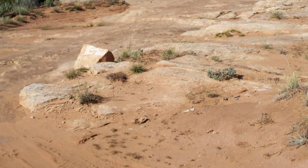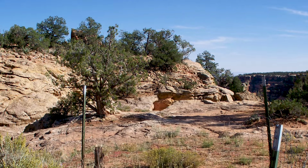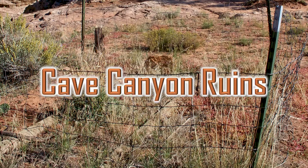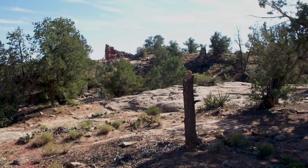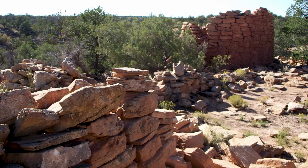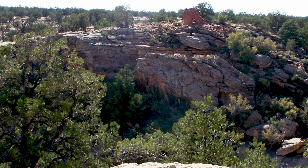There isn't a sign. Take the turnoff on the south side of Highway 95 about halfway between mile markers 102 and 103. You will be parking in about a quarter of a mile from the highway and then hiking down the road towards the canyon drainage. The ruins are at the head of the canyon and the cliff dwellings are to the east on the cliffside.